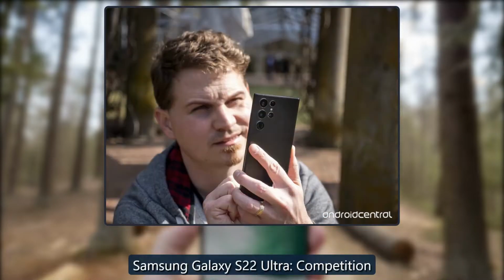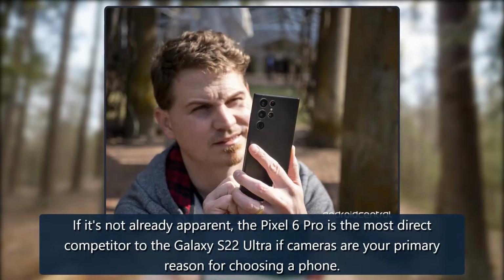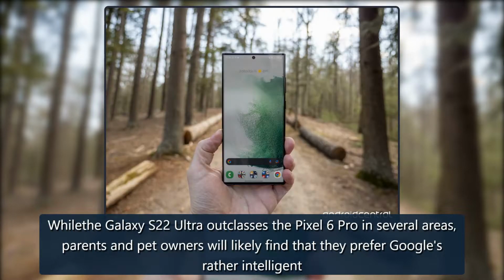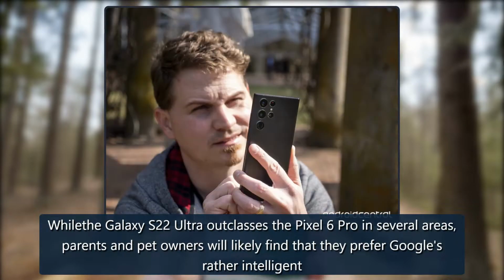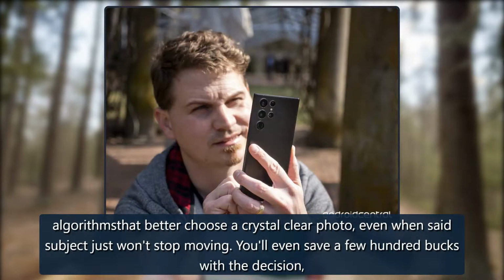Samsung Galaxy S22 Ultra competition. If it's not already apparent, the Pixel 6 Pro is the most direct competitor to the Galaxy S22 Ultra if cameras are your primary reason for choosing a phone. While the Galaxy S22 Ultra outclasses the Pixel 6 Pro in several areas, parents and pet owners will likely find that they prefer Google's rather intelligent algorithms that better choose a crystal clear photo, even when said subject just won't stop moving. You'll even save a few $100 with the decision.